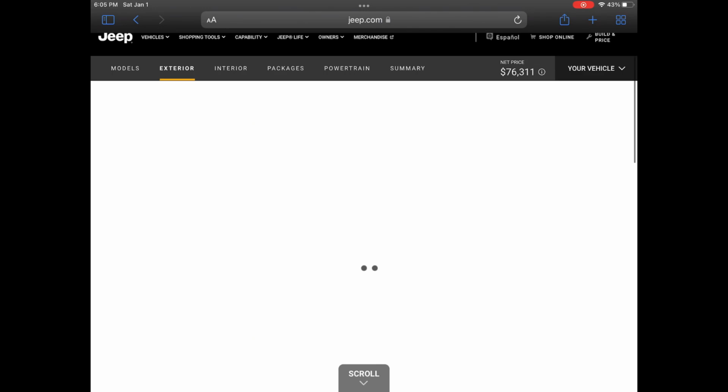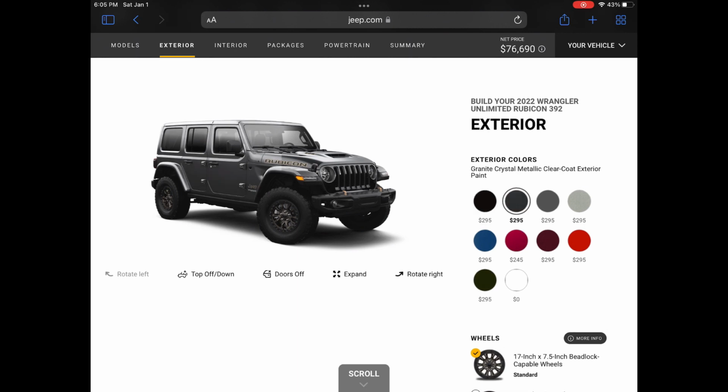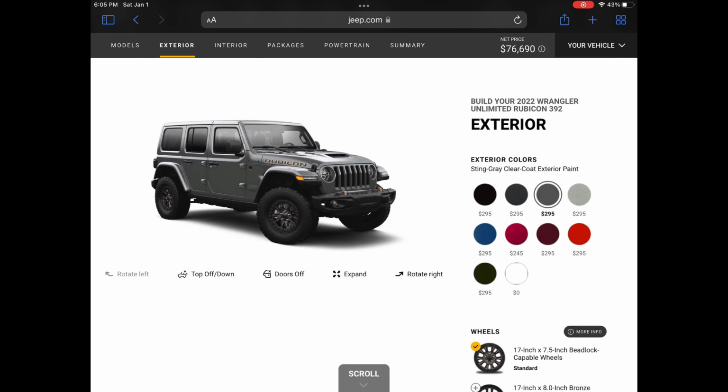So here we go. And the first thing we see are the colors available. We still have black available. Obviously my favorite. This is my fourth black Jeep. Total pain in the neck to take care of that paint, but it looks great when it's clean. Granite crystal metallic, really neat color. A lot of metallic in that.